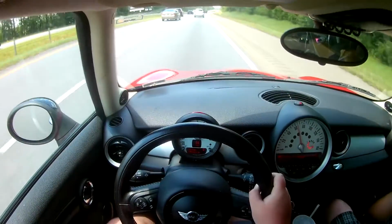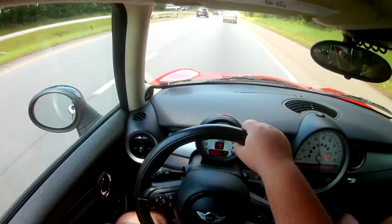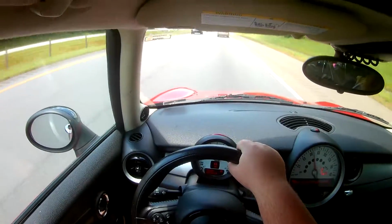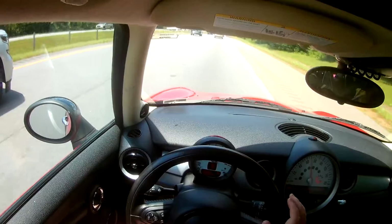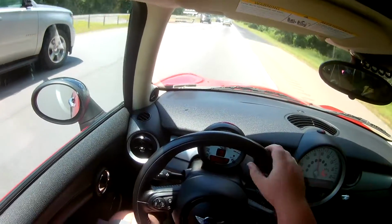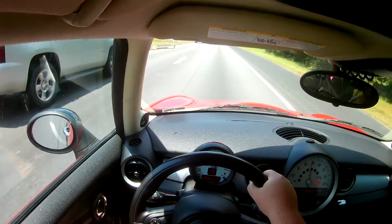Didn't the Genesis have an electronic throttle body? So I've driven that. The Genesis was actually really responsive. That was one thing I really liked about that car. But this car's a little vague, so it's taken me a minute to get used to the throttle on this car, but it still goes really well.